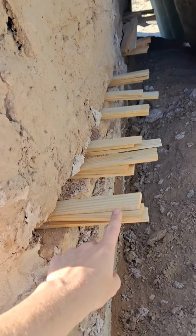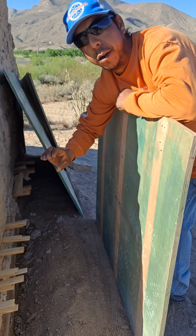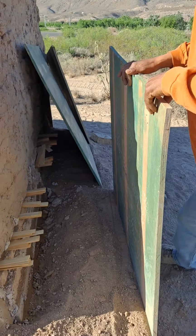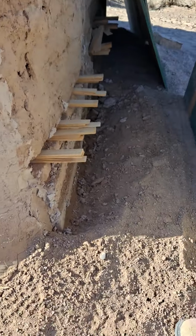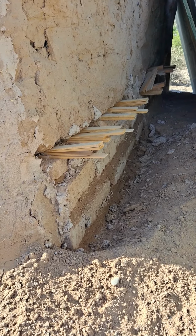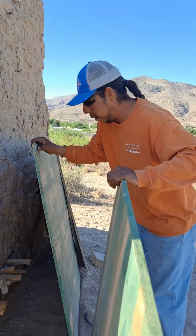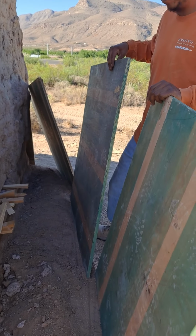And these are the shims. Wood shims, yeah. We tighten those as the mud shrinks on the bottom to keep our mortar joint, or this void, from falling, I guess you could say. We're trying to fight gravity with that. And it's the same way all the way through, pretty much. This whole wall is pretty extensive repairs.